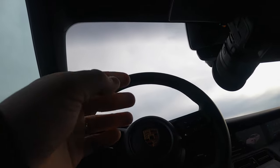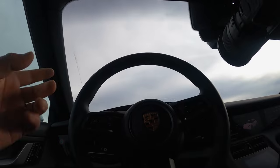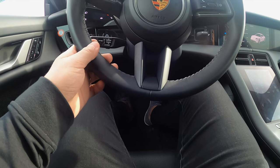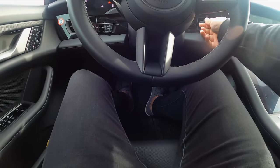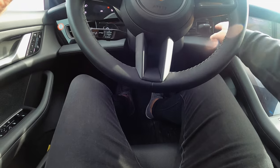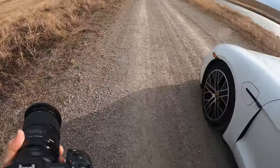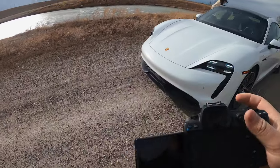Can you get out and tell me when the front wheel Porsche logo is up? How far? Is it upside down? It's perfect? Perfect, perfect? Do you want a photo with the car? Stand at the driver door.